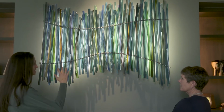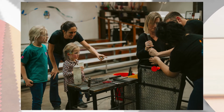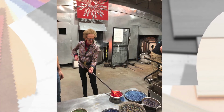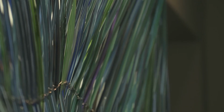So we wanted something for the study, which is facing the street. It's the only room that really shows in the house from the street. Over the fireplace, a very spectacular piece that would light up and you would see from the street. She had our family all come in, including my parents, who are 93 and 88. We all pulled different pieces of glass that were then incorporated into this amazing weave piece that hangs over the fireplace, and from the street at night lit, it's stunning.